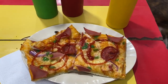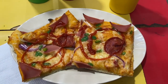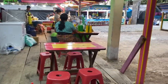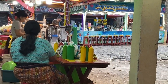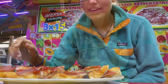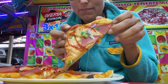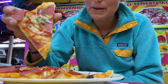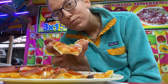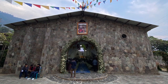True Guatemalan fashion, we have ketchup and hot sauce on the pizza. That's right, folks. That's the way we do it here. Get all kinds of bottles ready to go. Let's see how it is. Okay, let's try this. We got some ham, some pepperoni, a little bit of pepper. Pretty good.